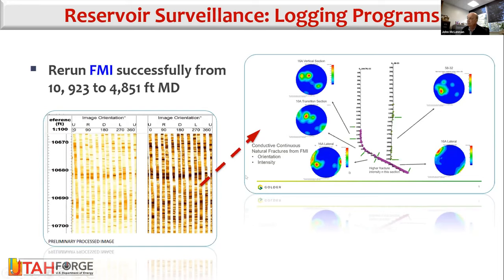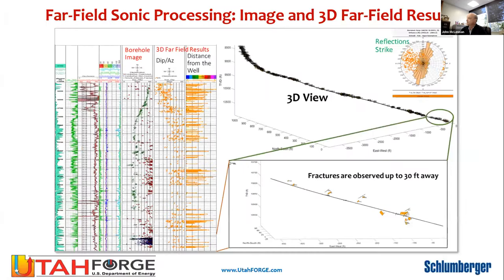For those people that aren't familiar, and I think everyone in this seminar is familiar, you're mapping resistivity. And here we have the circumference of the wellbore unfolded. U stands for upper, D stands for down, R stands for right, and L stands for left. We've got those labels in here because it is not a vertical hole. If it were a vertical hole, you'd be seeing compass azimuths along the top, going from 0 to 360. But you've basically unfolded the rock and you're characterizing the fractures that are present.